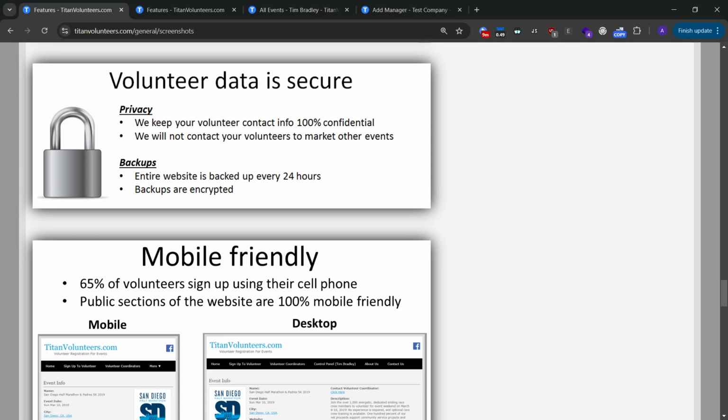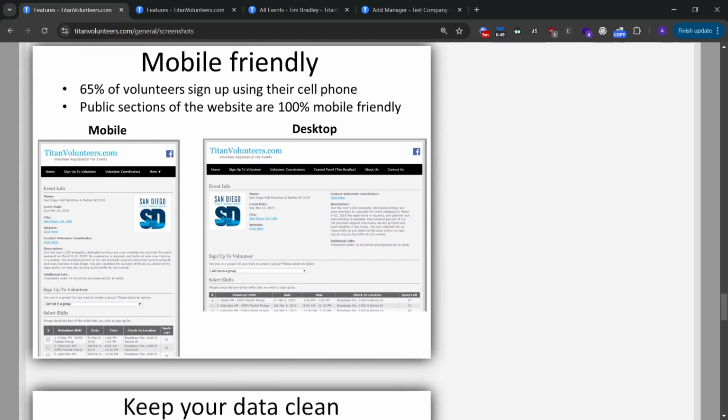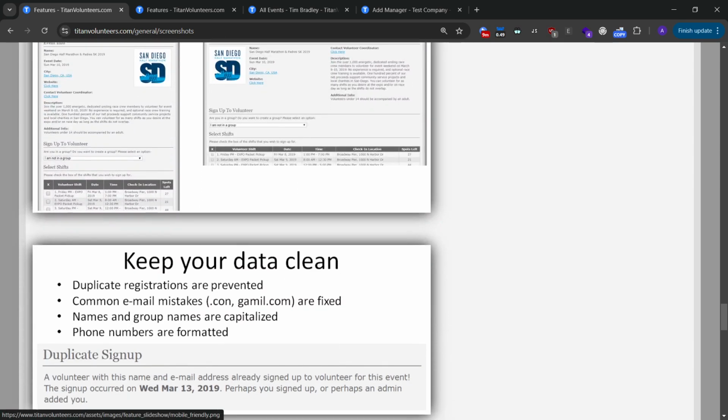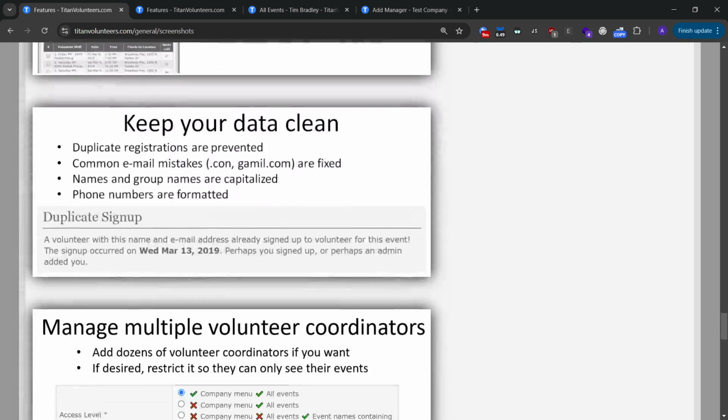Volunteer data is secure. We have backups every 24 hours. The backups are encrypted. We keep your information 100% confidential. All of the public sections of the website, the sections that volunteers use, are mobile friendly. You can resize it, and you have things like the checkbox icons a little bit bigger so that they can click it more easily, stuff like that. On this particular screenshot, the logo moved over to the right from the left.